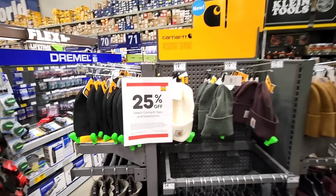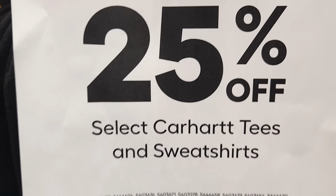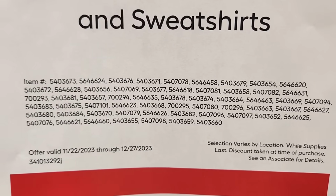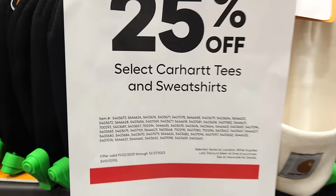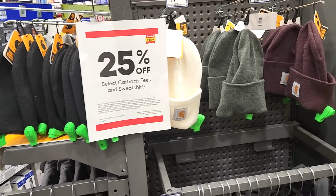They also had some deals going on for Carhartt. They had 25% off select Carhartt tees and sweatshirts. So not a bad deal there. That's going to be going on until 12/27. There's all your item numbers. So you get select Carhartt tees and sweatshirts 25% off.